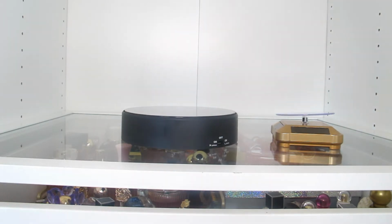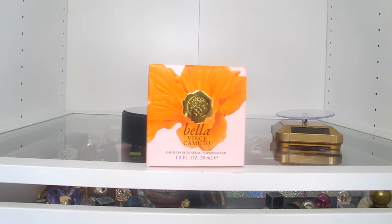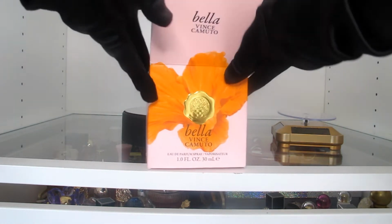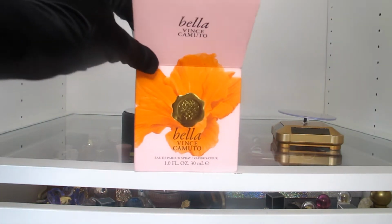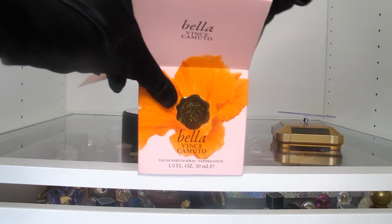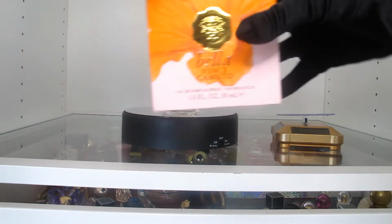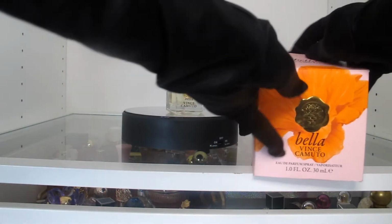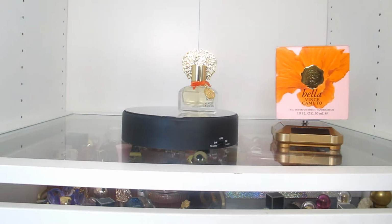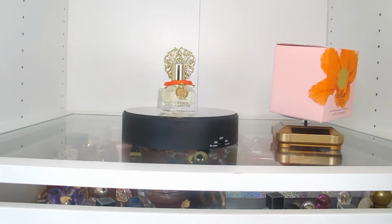I want to start with this one. This is Bella by Camuto. This one is such a beautiful fruity floral fragrance. It's probably more fruity than floral. And it comes in the signature packaging by Camuto with the embellished top. And this one is just very, very pleasing, easy to wear.